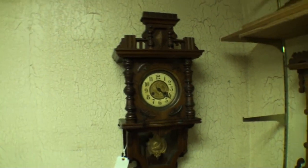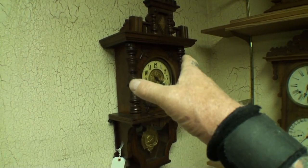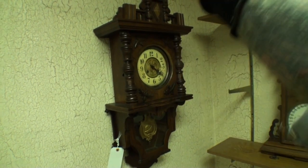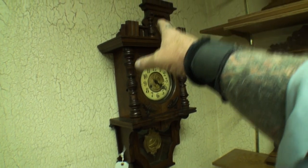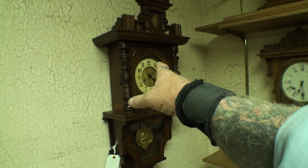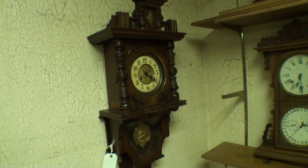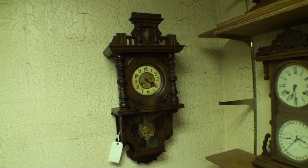And more than likely, when I say restore a clock, because there are no springs broke in it, no catches broke, no gears broke, what they will do is dismantle it, put all the gears and all the brass parts in an ultrasonic cleaner, and then put it back together and oil it. That's it. Okay? And that's going to cost between $400 and $550.